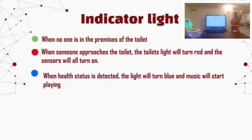These are the light signals. When the light is green, it means no one is present on the toilet or using it. When the light is red, it means someone is using it or near it. When it is blue, it means it is checking whether you are healthy or not healthy.